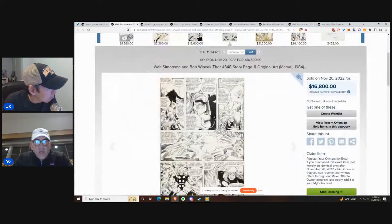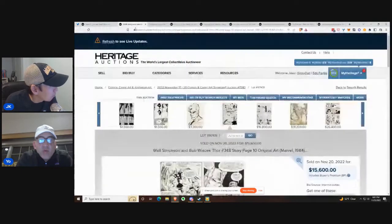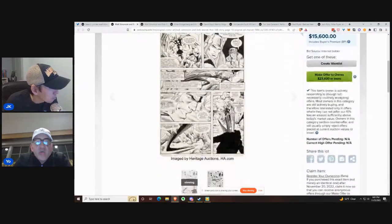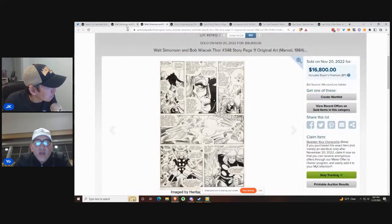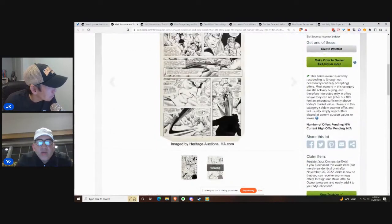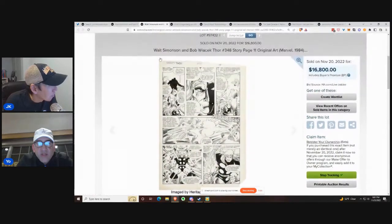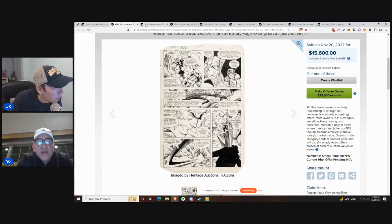All righty. Okay. Actually, we should put them together. You want to talk about the combo? So, the sequence of it. This was the first one. There were two pages from issue 348, and this was the first one, right? And the second one's more of a battle page. This is more of a setup page, but this was actually the page that I like better.